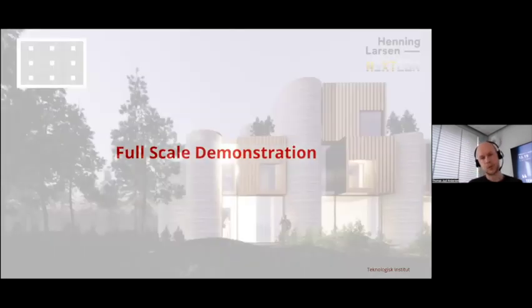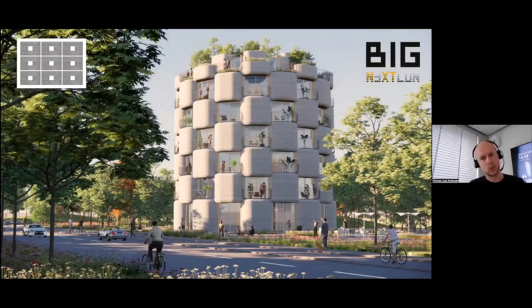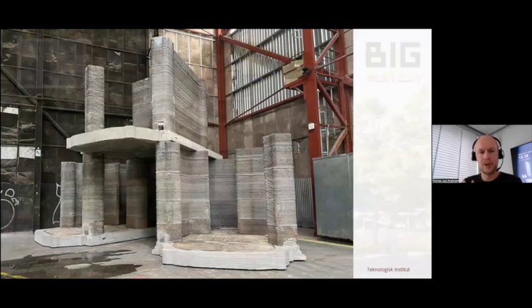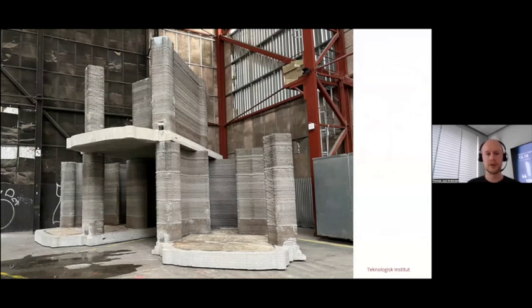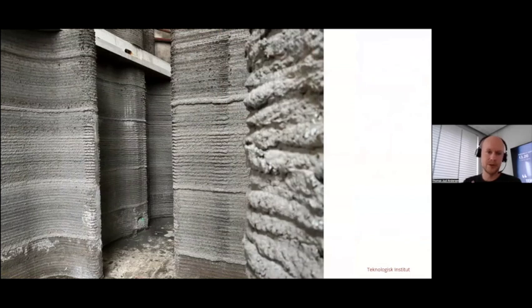Then finally, just want to show a few examples. We have two demonstration projects, one on-site and this one off-site. What we did was to go further with this off-site unit thinking. It was made by a big architectural firm in Denmark, and we made this prototype of three units and tried to stack them. It was an example of showing a way to use 3D concrete printing with prefabrication. It needs a little bit of finish before it's actually finished. It will be done within a short time, and hopefully we can present the final results very soon.